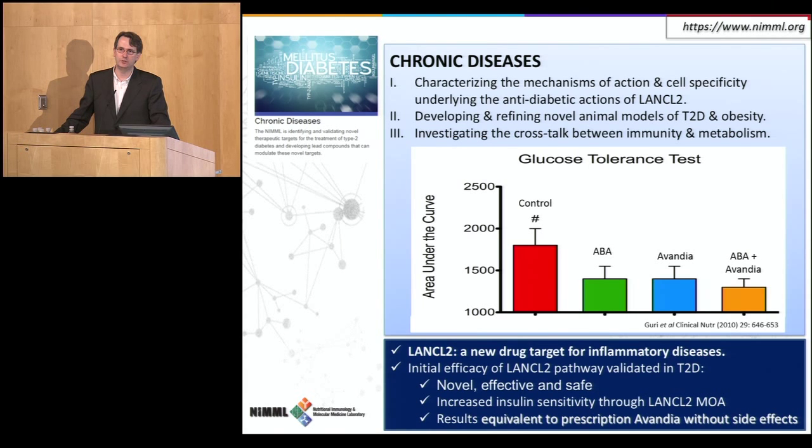The compound is called abscisic acid and is found in plants. But it turns out the amounts of abscisic acid found in plants are not sufficient to exert anti-inflammatory or anti-diabetic effects. However, if we provide higher doses in a highly controlled setting in mice with diabetes and obesity, we see remarkable efficacy that is similar to some of the top-selling medications currently in the market. That's a comparison between abscisic acid and Avandia in a mouse model of type 2 diabetes.